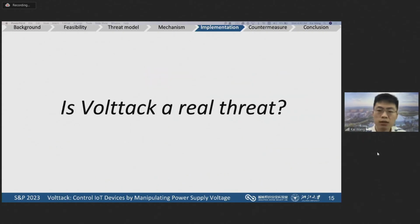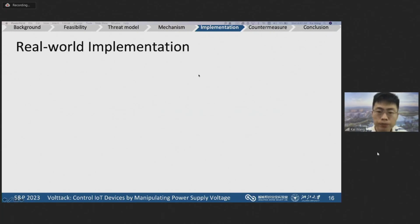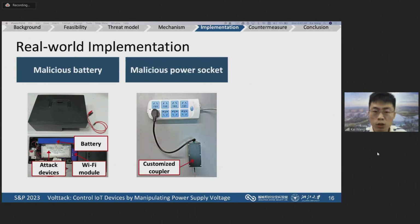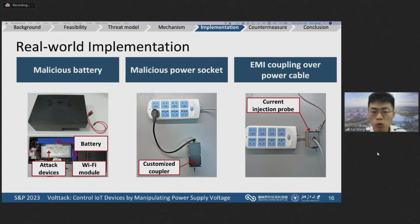Here comes the next important question. Is Volttack a real threat? Then we implement Volttack in the real world with 3 methods. First, we fabricate a malicious battery and replace the original one. Second, we connect the attack devices to the power socket. To avoid damage from the high voltage power source to the attack devices, we customize a coupler. Third, we place a current injection probe on the power cable to couple the attack signal to the power supply.